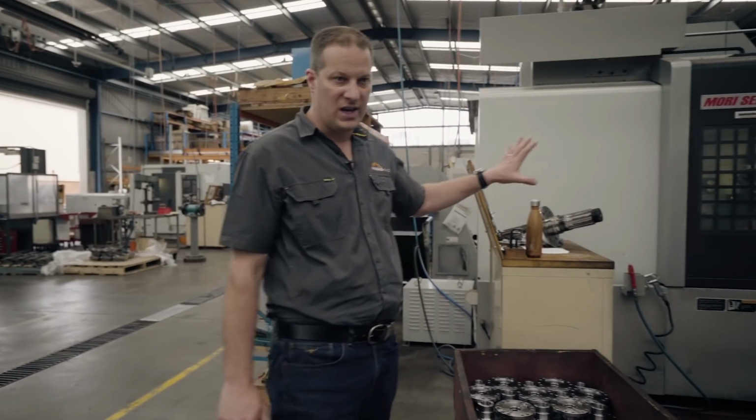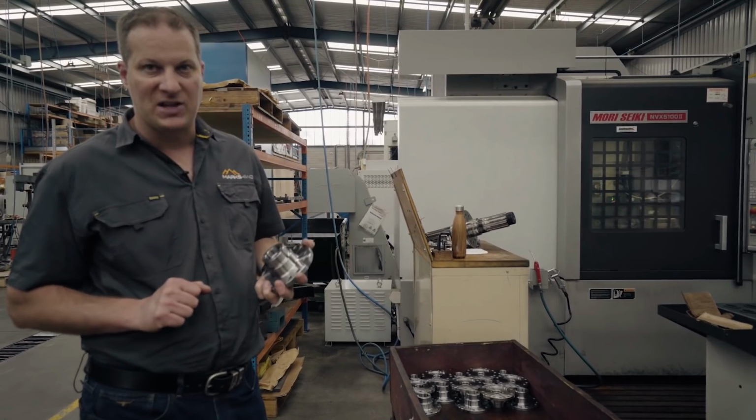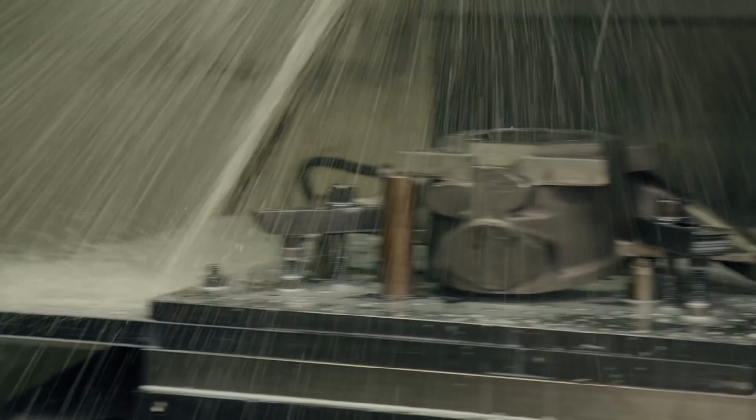Got the Morosiki machining centre here, actually milling our spools for the part-time kits. So this is the 80 series, 100 series full-time transfer case to convert to part-time transfer.